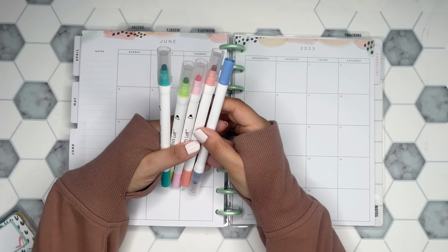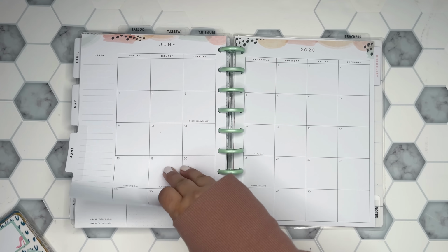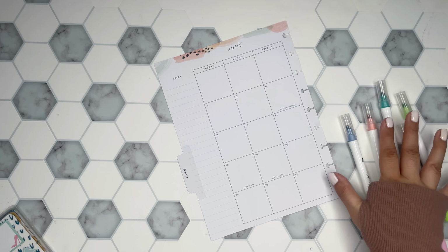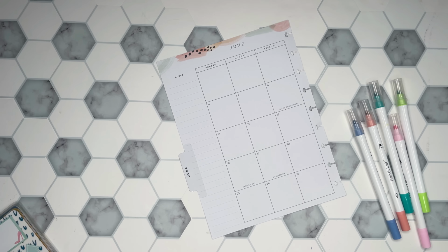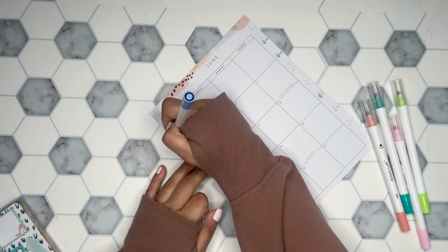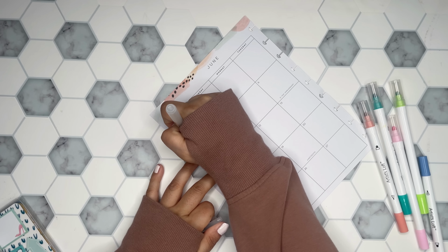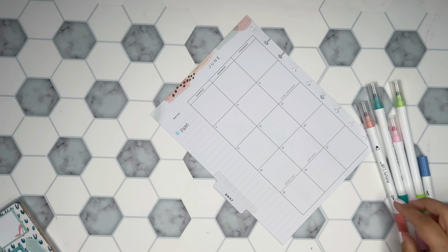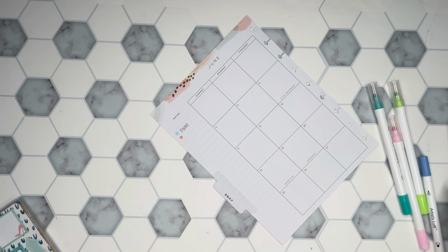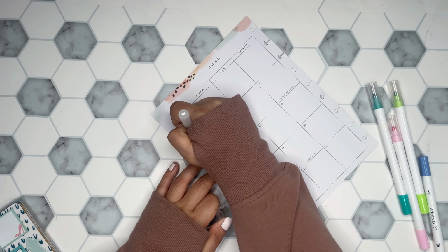Let me grab some different ones. Okay, so let me take this out. I'm going to do a little key for myself on this side with these. Okay. So, I just grab a random color, I always change it up. So, this one's going to be Plan With Me. Okay, and then this one I'm going to do, yeah, you can't really push down and make it wider, which I like the other ones better for that. Affiliate.